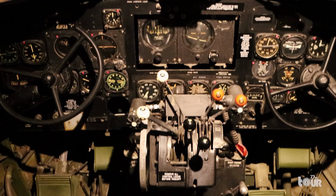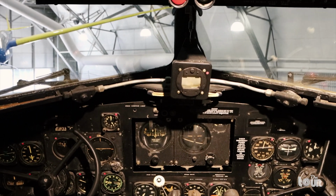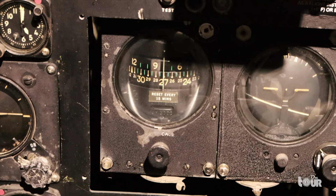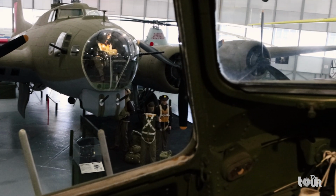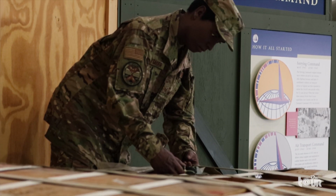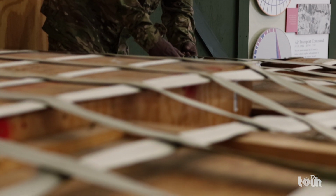The museum contains over 30 aircrafts, and per the museum director, there are planes in this establishment that are the first, last, and only of their kind in the world. Let's go to the outside for a different experience.